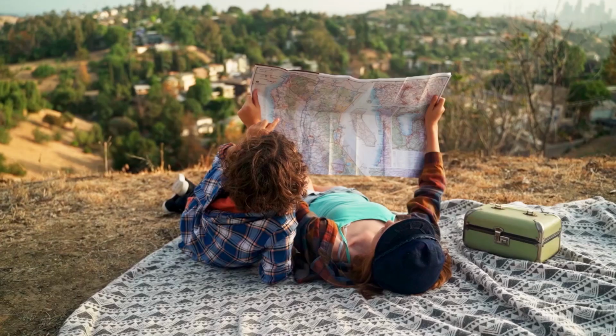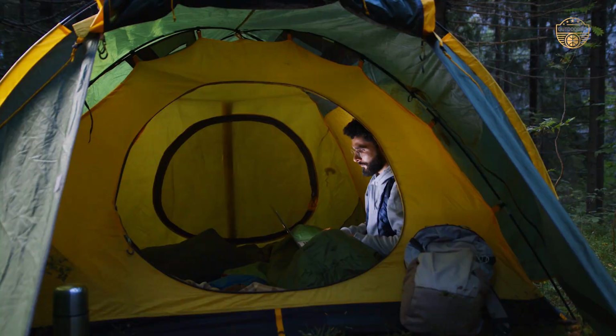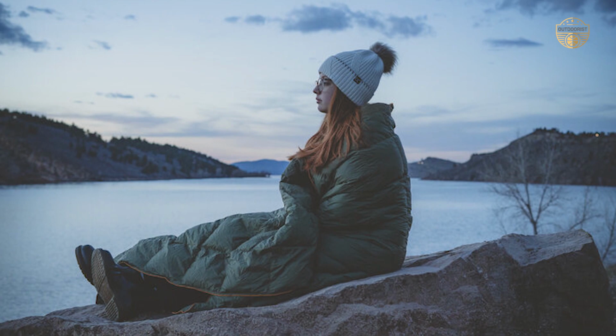Let's get right into our top picks. Number 1, most popular. Get Out Gear Down Camping Blanket. We know you want to go camping, but when you do, the last thing you want is to have your sleeping bag and bedding all covered in dirt.